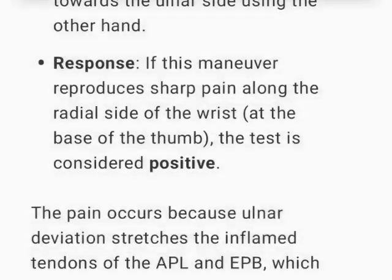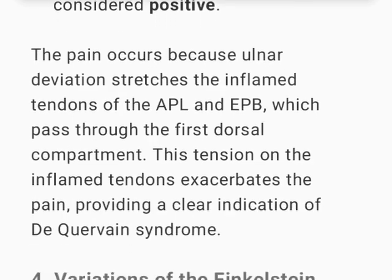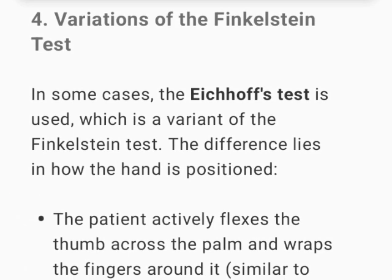Response. If this maneuver reproduces sharp pain along the radial side of the wrist at the base of the thumb, the test is considered positive. The pain occurs because ulnar deviation stretches the inflamed tendons of the APL and EPB, which pass through the first dorsal compartment. This tension on the inflamed tendons exacerbates the pain, providing a clear indication of de Quervain syndrome.